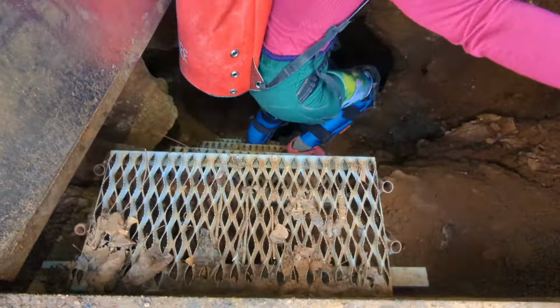Broken formation, pass it on, don't touch. So we are approaching a suspension bridge that you have to cross up here. There's a waterfall next to it.